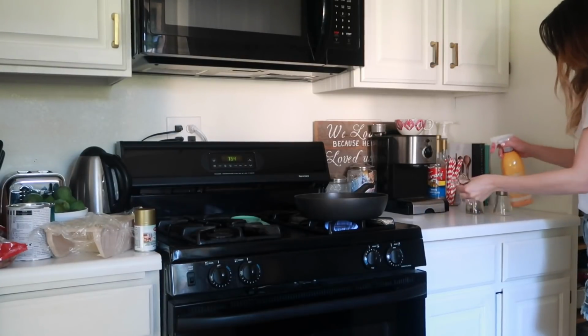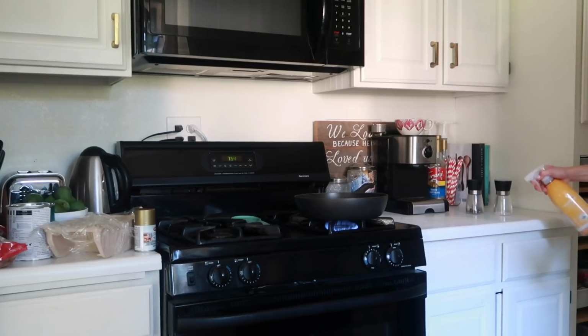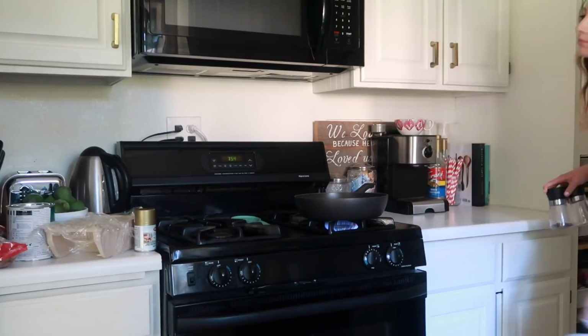I did get a little bit of eggs on the counter, and anytime I'm working with eggs, I like to disinfect the counters, and I really love this Method spray. It's the citrus scent. It smells really good, but it also disinfects the counters, and then I just wipe that down.